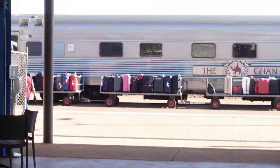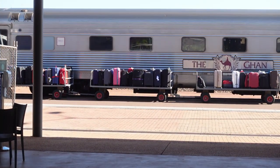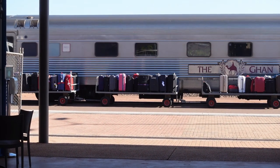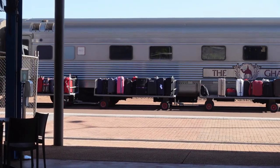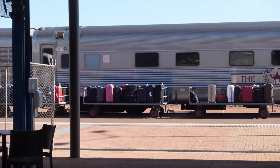And over here, there's the luggage going on that's going to be all stored. That's all the stored luggage that they won't see again. There it goes. Very good.